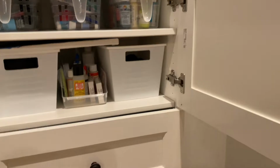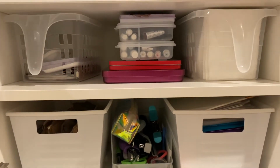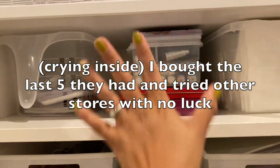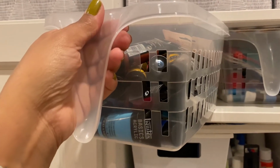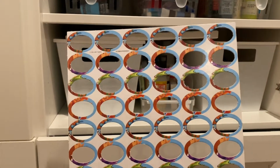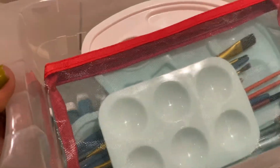Okay. Then over here, we've got more of these Dollar Tree ones. Yes, have you noticed? There's 3 here and there's only 2 here. Does this keep me up at night? Yes, it absolutely does. But I feel like I did okay mending the situation. But you best believe that the moment I find another one of these at Dollar Tree, I will be getting it. This one has all of my Liquitex acrylics. This came from a game and I kept it because I think it's going to be a great stencil for mixed media. So that's why that's here. These are the acrylics that I will let my family use. And these are the palettes and the brushes that I will let them use.